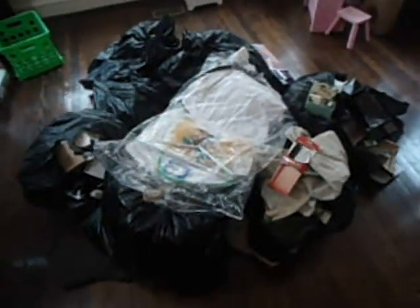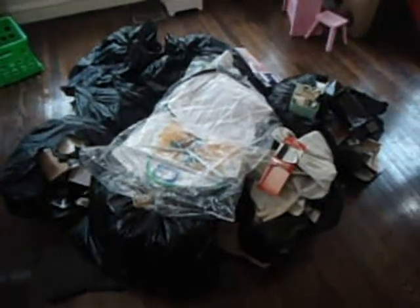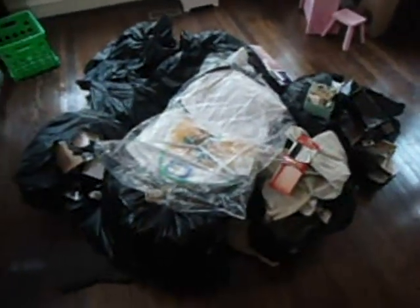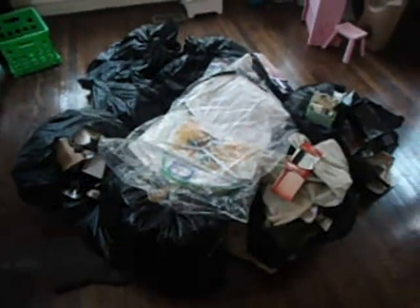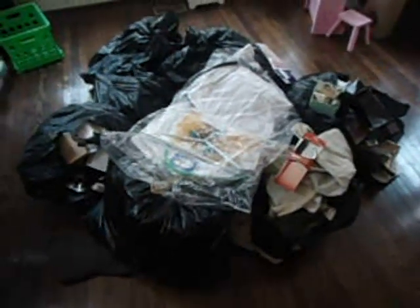Hey guys, it's me, Mom, the eBayer, and I am coming to you today to show you some items that I found while dumpster diving. As you can see, I have a lot of bags in the middle of my workroom floor.